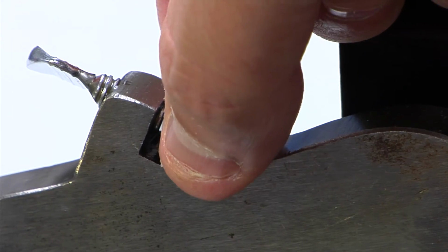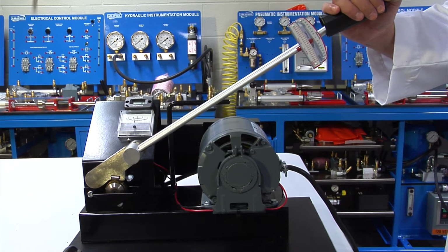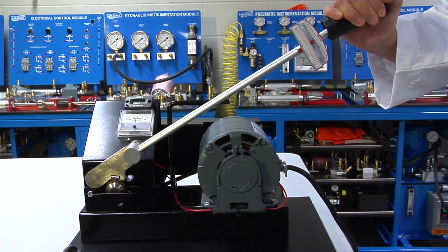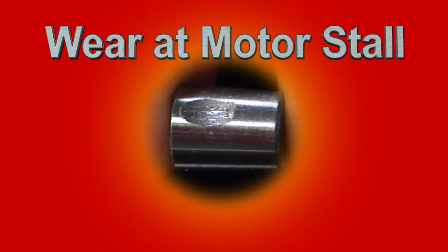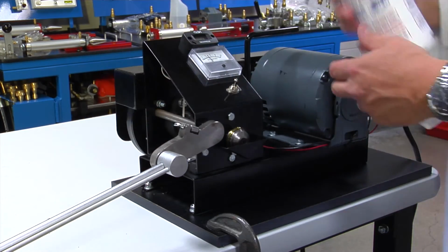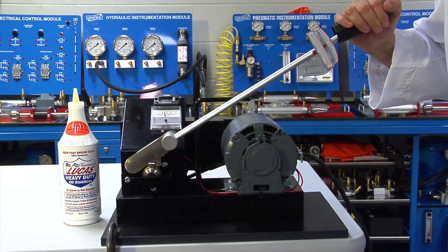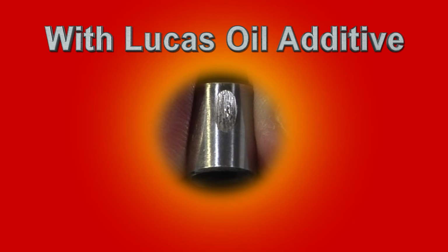Now let's see how much pressure it takes to completely stall the motor. We replace the bearing and slowly apply pressure. The motor stalls at 30 pounds of pressure, and the bearing is deeply scarred. Now, let's try some well-known oil additives and see if we can improve those results. We install a new bearing and add Lucas Heavy-Duty Oil Stabilizer. There's no significant change in performance, and the bearing shows about as much scarring as with motor oil alone.